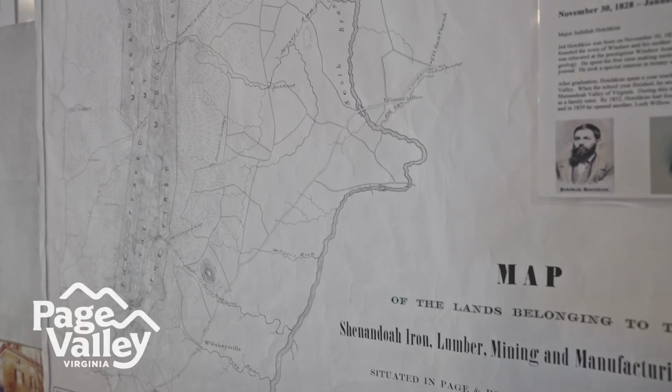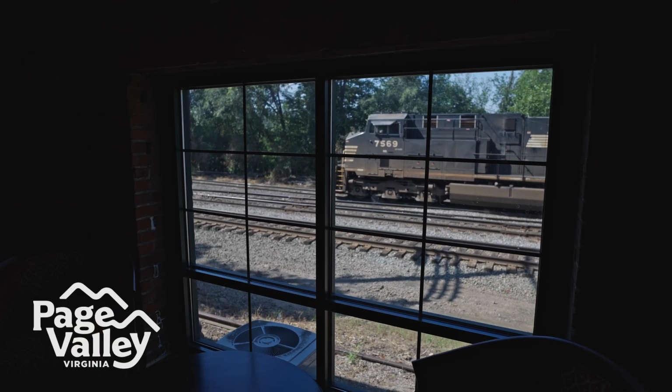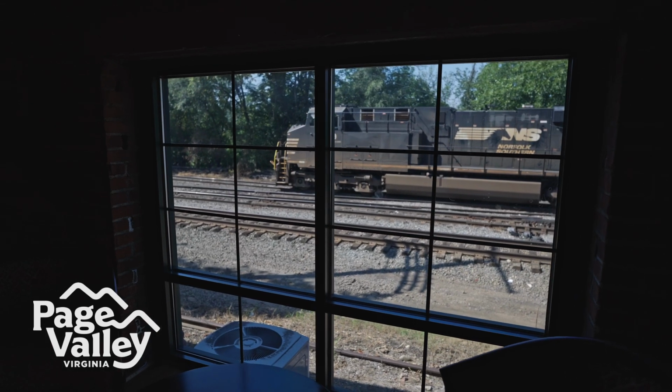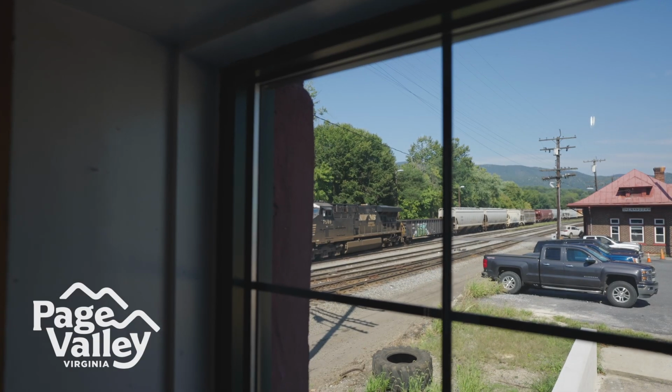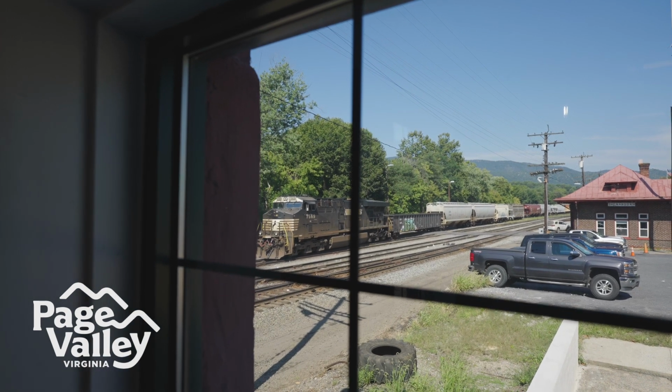The town of Shenandoah in Virginia has major history because it was right here along the Shenandoah River. First, the Shenandoah River was used primarily to move the iron ore. Then the invention of the railroad came through, and now the mode of transport for the iron ore is the railroad. Of course, this is the only working rail yard between Hagerstown, Maryland and Roanoke, Virginia. It'd be like the best possible place for any railroad enthusiast.